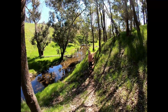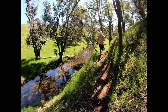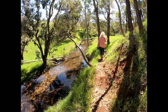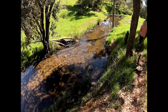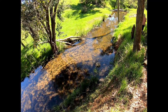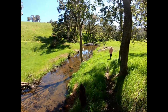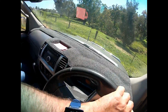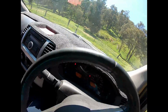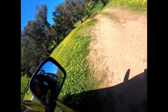Stop posing, I was looking at the river down there, not you. Beautiful and clear, isn't it? There's marrons or yabbies in here at the right time of the year. We're going to go for a walk up the hills. I just want to get some pictures of the other campsites. Wow, they're everywhere.